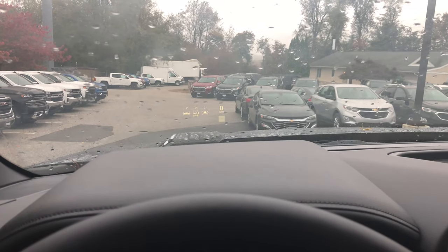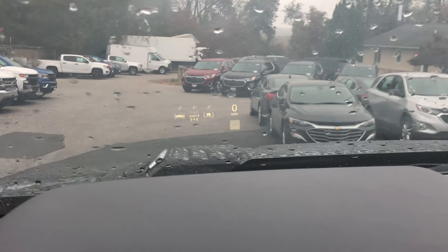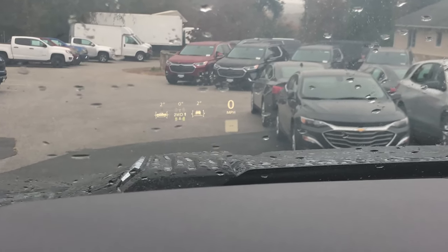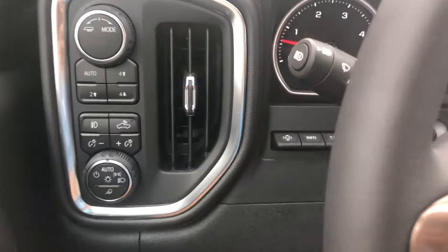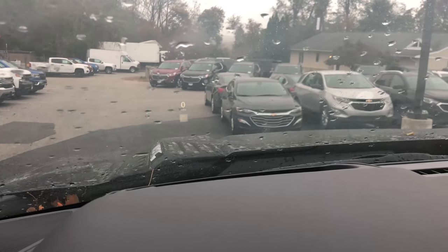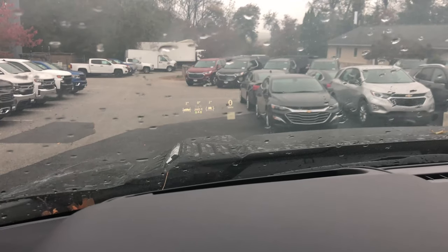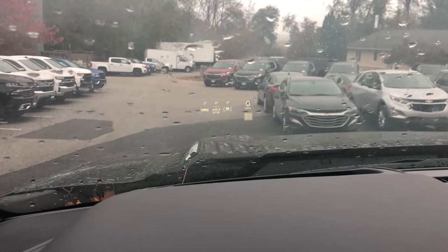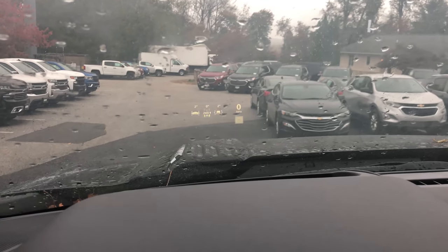This vehicle also comes equipped with a heads-up display. You can see right here that it is very clear, at least I'm hoping it's showing up on camera as very clear. It is very clear from my point of view. You can adjust this simply by using these buttons right here. As I press the info button, it will change through different modes. This is a very useful feature. General Motors has done a lot with heads-up displays. They put one in the Corvette very early on, and it's cool to see it evolve and become more useful.